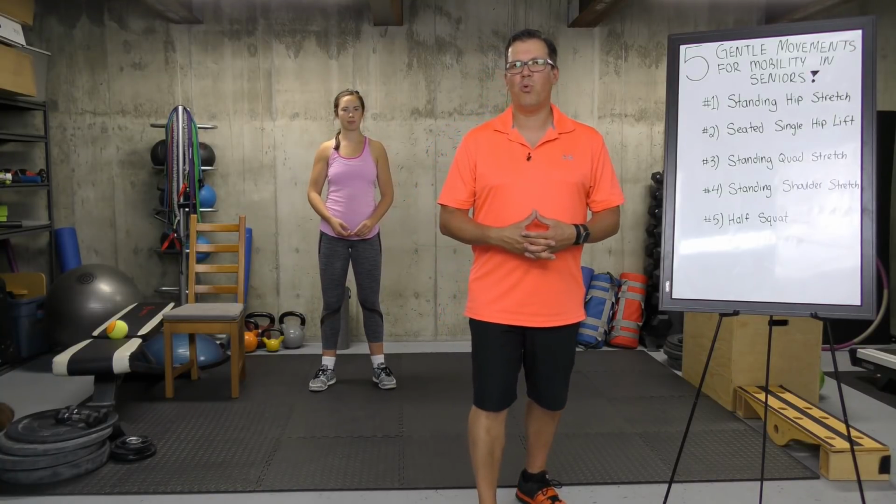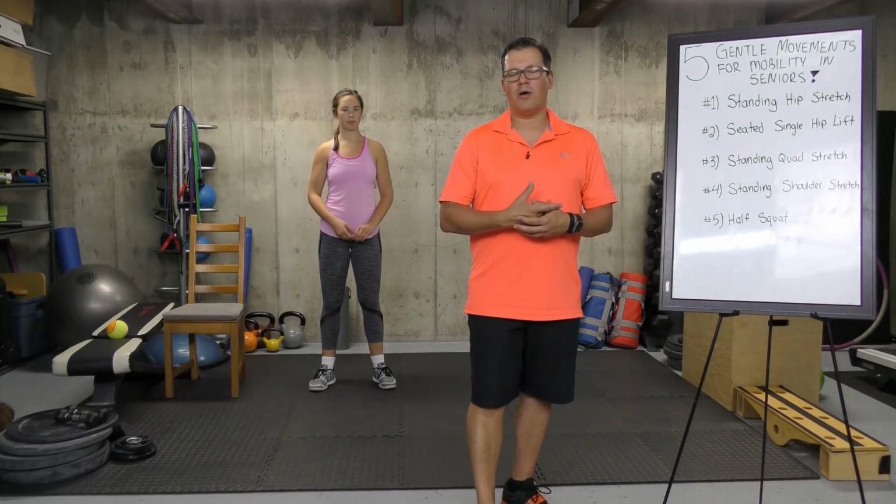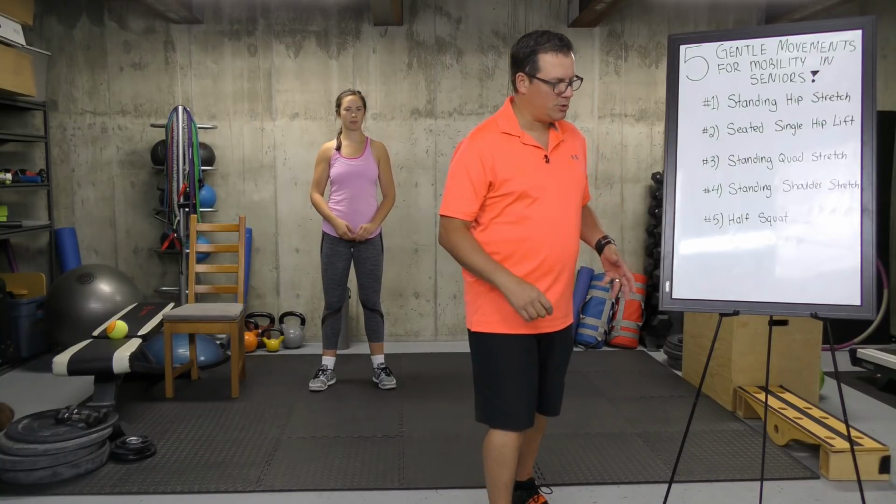So once again, with a lot of sitting, and as we age, our posture usually does not improve, so our posture is poor, and with that poor posture, it leads to more shoulder tightness, which affects our mobility, because we're kind of stiff and tight and we don't want to walk around as much and move around as much.